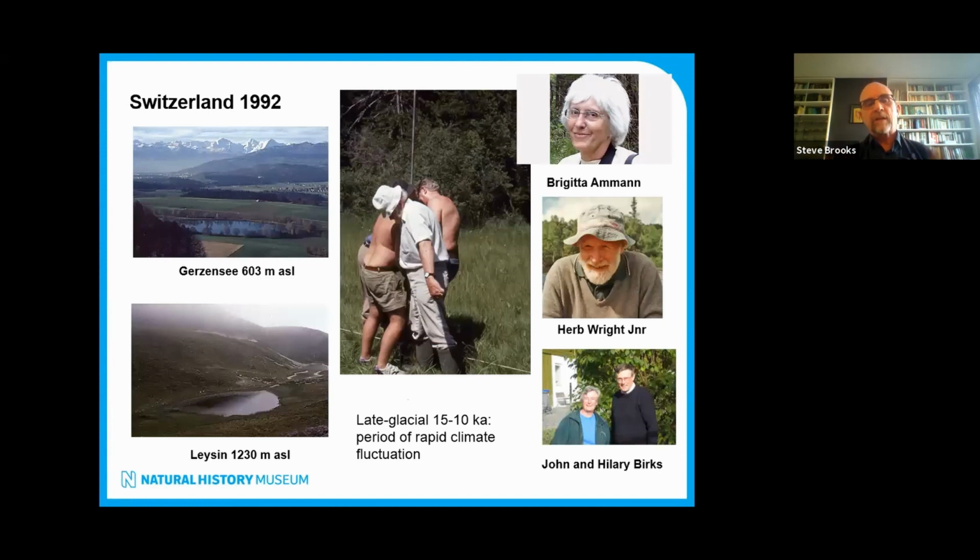But the main interest I wanted to focus on was climate. And Rick also introduced me to Brigitte, a man who is based in Bern in Switzerland, who's working with Herb Wright, and also John and Hilary Birks, who are also working with Brigitte to look at impacts of climate change on Swiss alpine lakes. In particular, we were looking at Lake Gerzensee, which is about 600 meters above sea level, and Lake Lobsigensee, which is about 1,200 meters above sea level.